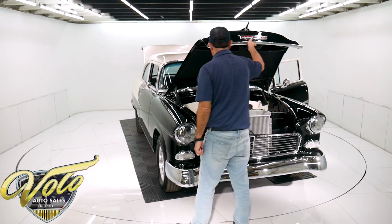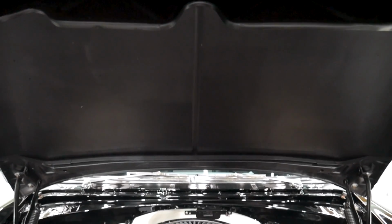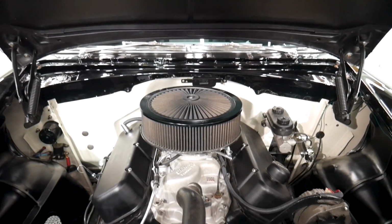Got a built 396 under here. There's no frills, there's no heat, there's no wipers, there's no power steering. This is a hot rod, folks.